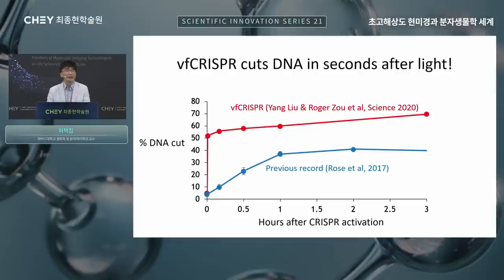This works really well in living cells. Here I'm plotting the percentage of DNA cut as a function of time after shining light. In our method, we can see that even at the earliest time point of 30 seconds, more than half of the DNA molecules have been cut. This is much faster than the previous record, which took almost an hour to reach maximum activity, and even at that time point, our method actually has a higher activity. So this method can cut the DNA in seconds after shining light. Now we can begin to use it to study DNA repair in high time resolution.